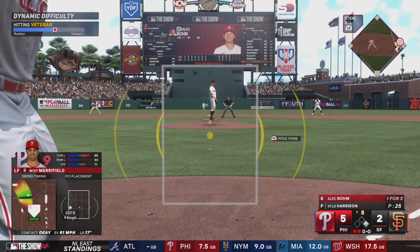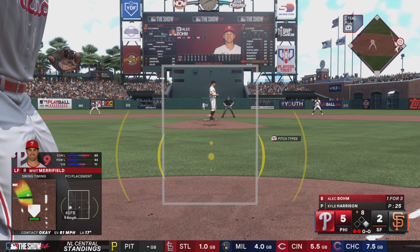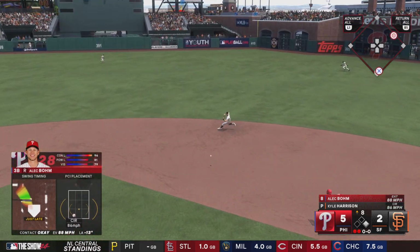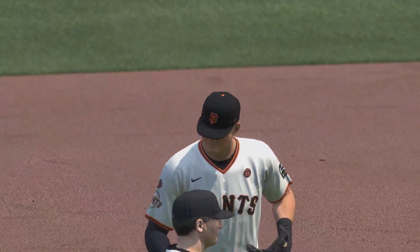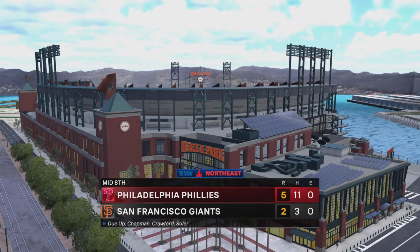Man at first. So digging in now for Philadelphia, Alec Bohm. And he grounds one to the right side. Sends it to first. That's the 3rd out. 1 left for Philadelphia, and it remains 5-2.